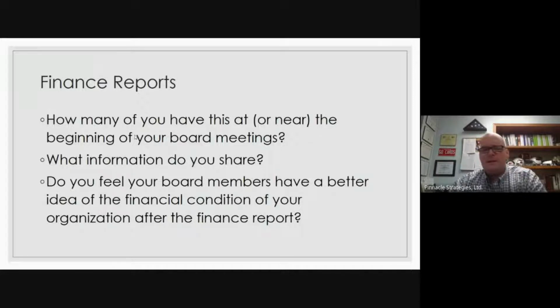It's hard to manage a meeting when you start out with the finance report, because we want board meetings to have some generative ideas, some positive energy. We want to get down to solving problems. And while some of our problems are financial, looking at a finance report can really take the air out of the room. Some of that is because we don't know what kind of information we want to share. Do we just throw a balance sheet and a profit and loss statement and say, there you go, we made this much, we spent this much, this is where we are?